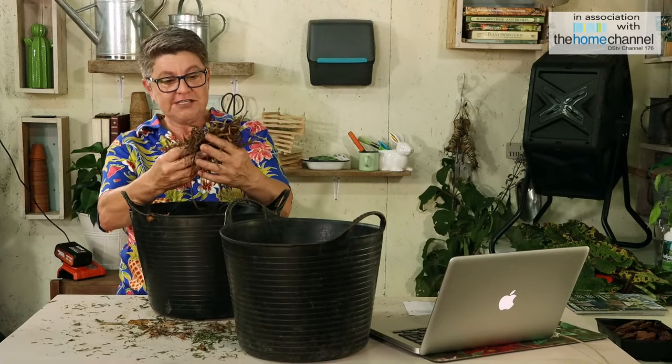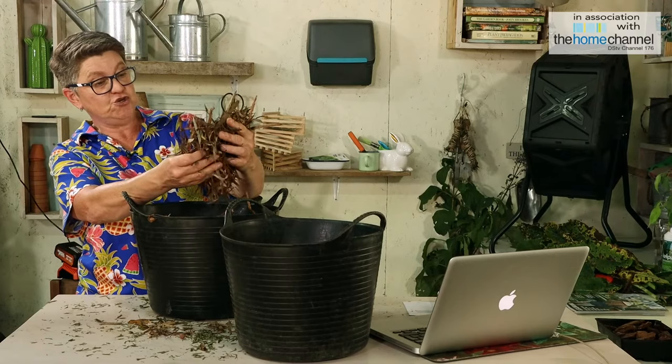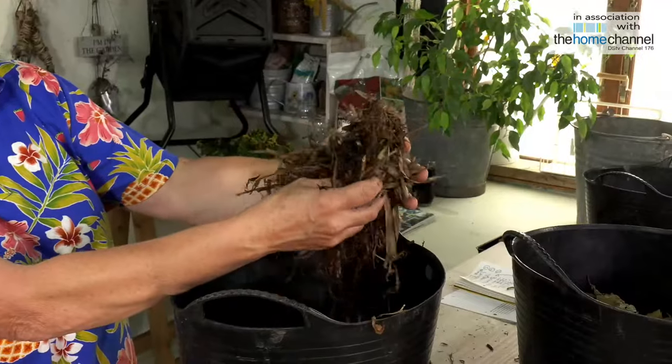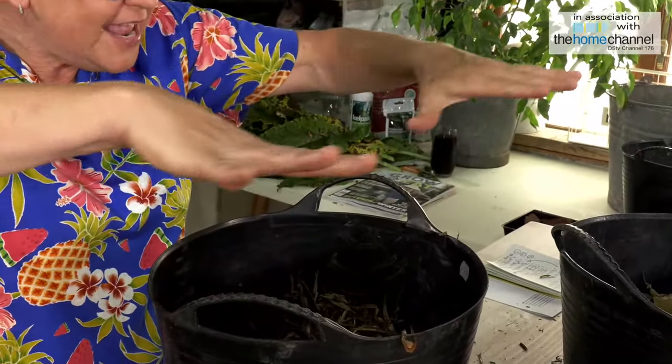Unbelievable. This was actually a branch from a yellowwood tree that was too low, so we cut it and we put it through our shredder and we got this beautiful stuff out. I mean, look at that. And this goes onto the garden beds.